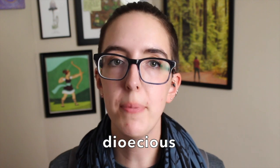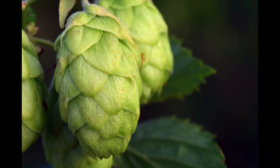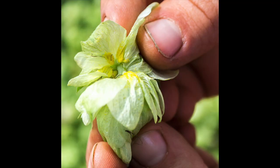When it comes to the use of hops in brewing beer, the focus is the female flower, also known as the cone or strobili. They're these elegant green flowers with overlapping little leaves. What makes them useful for things like brewing beer are the lupulin glands, which are nested under the leaves. They contain resins and essential oils, which make beer more bitter and also help preserve it.